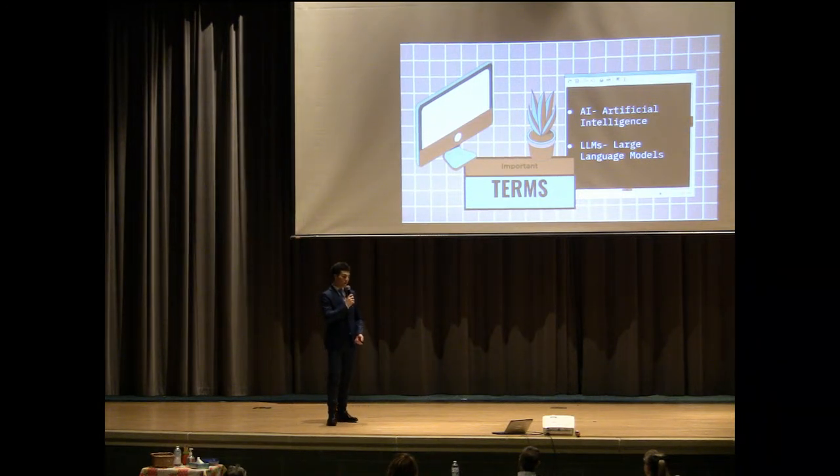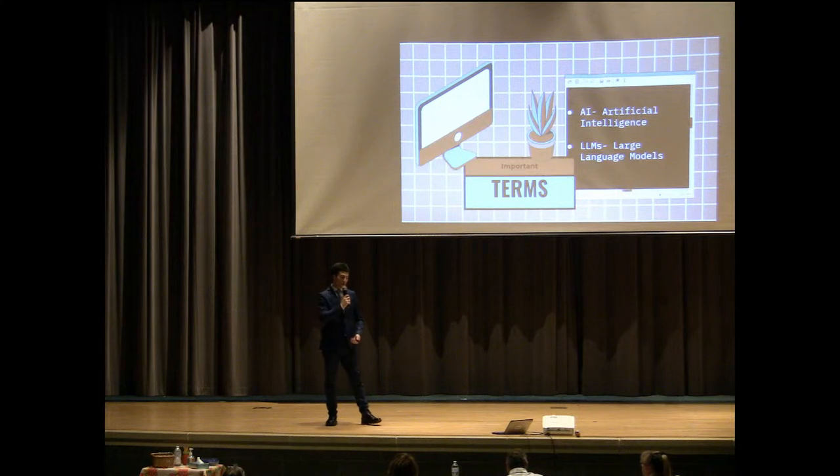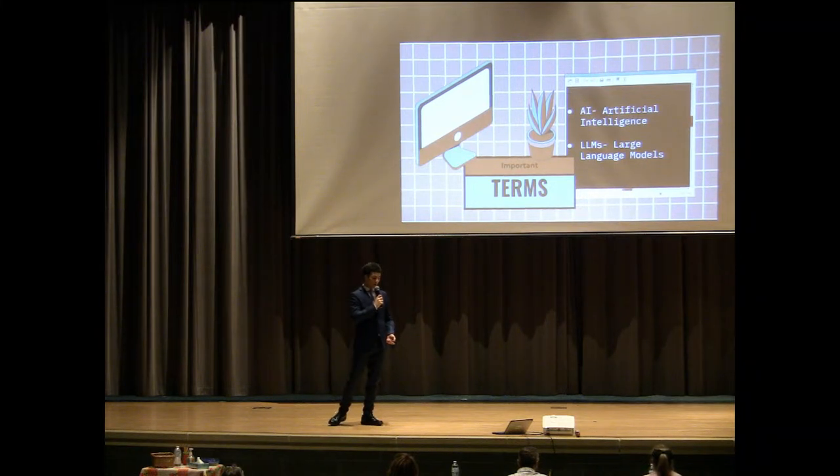The second of which is a subset of AI, which are LLMs, which stands for large language models, which are AI models that are trained on large amounts of text-based data in hopes to be able to mimic human conversation, interact with humans via text, and be able to predict human text.